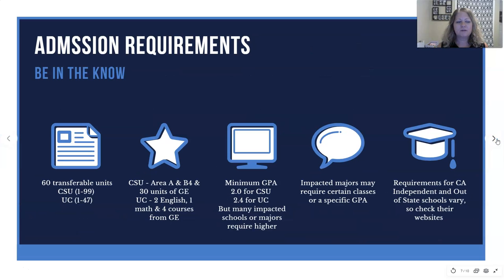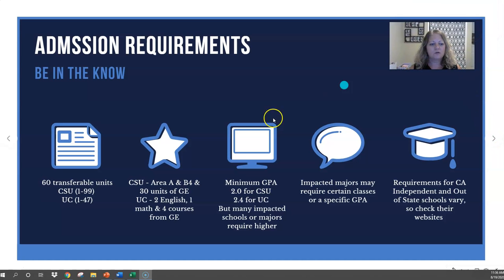All right, so for admissions requirements, it's important that you are aware that to transfer to a CSU or a UC, you need 60 transferable units. For a CSU, those are courses numbered 1 to 99 at SRJC, and for a UC, those are courses numbered 1 to 47.